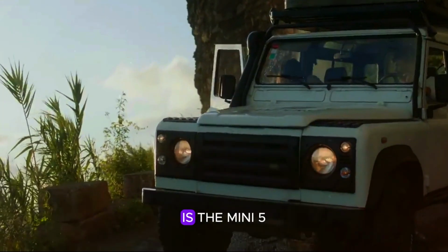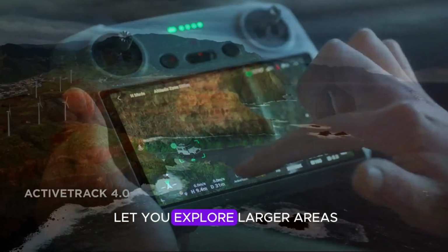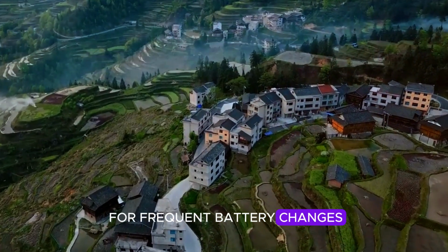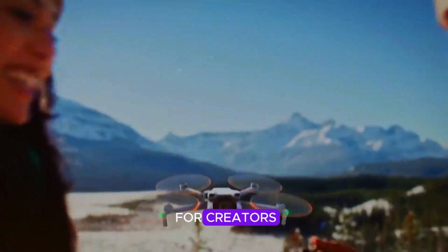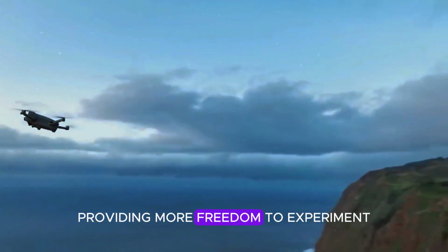Another major improvement is the Mini 5 Pro's extended battery life. The longer flight times let you explore larger areas, shoot longer sequences, and reduce the need for frequent battery changes. This is especially helpful for creators undertaking ambitious projects or detailed aerial surveys, providing more freedom to experiment.